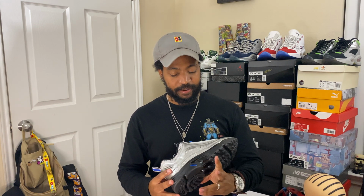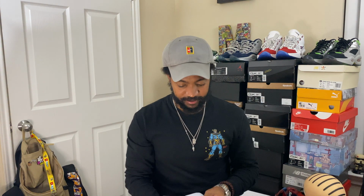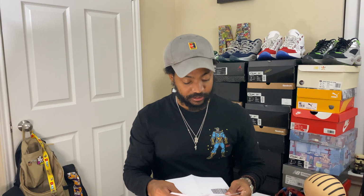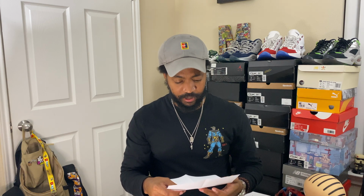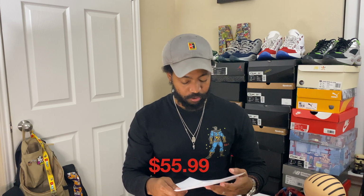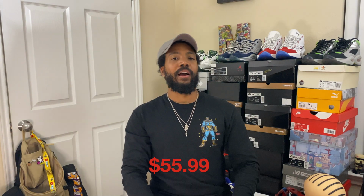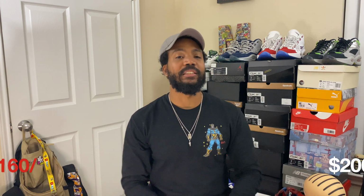Let's go for these. And I think these came from Extra Butter, if I'm not mistaken. Let's find out. Nope, I lied. These were from Sneakers and Stuff. Retail was $130, and I think these came out to be $55, if I'm not mistaken. So about half off. So you got 55 and 80, about 140 after tax. Maybe let's call it 160 after tax and shipping.